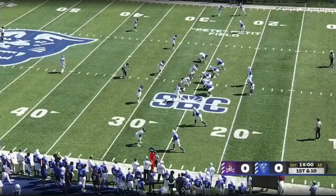Now we're going to take a look at the East Carolina defense. Like the offense, they've struggled at times this year. They do some different things. I think their aggressiveness has gone up since last season. I feel like they kind of sat back a little bit more last year, but they're going to be aggressive.